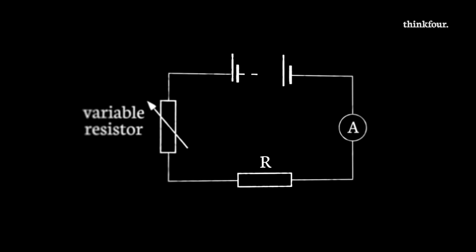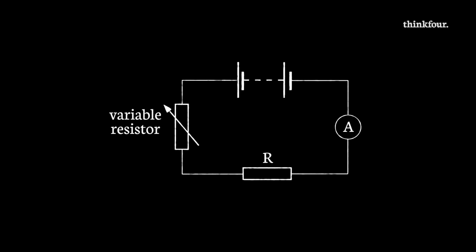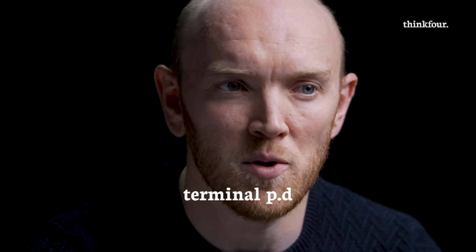If we set up a circuit like this, with a battery stamped with 9 volts on it, 9 volts is what we call the EMF, or electromotive force. This is the energy given to each coulomb that passes through the cell. If we use a voltmeter to measure the potential difference across the battery, you may think this is the energy produced by the battery per coulomb of charge. You are actually measuring the energy used in the rest of the circuit. When it is switched on, we call this the terminal PD.